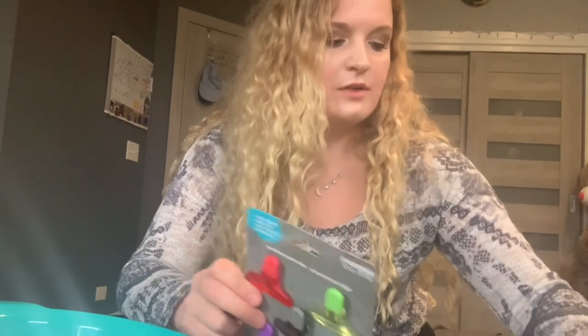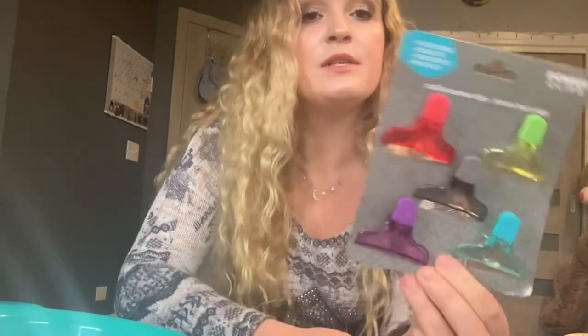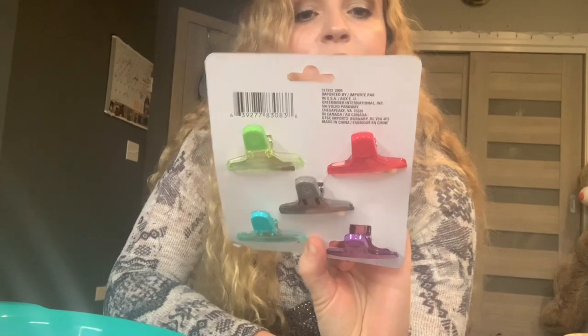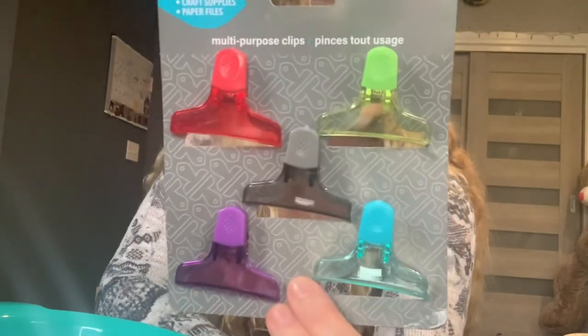I think most of these are from Dollar Tree except for one. And these are all like chip clips or just clips. So these say power clips, multi-purpose clips for food storage, small toys, craft supplies, and paper files. So you get 5 for $1. And I love these colors. I think they're so cute. So we got those from Dollar Tree.